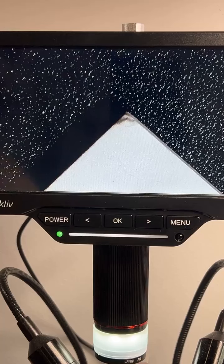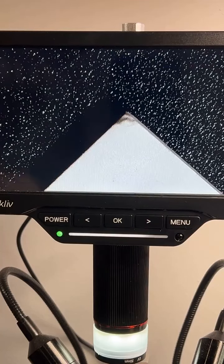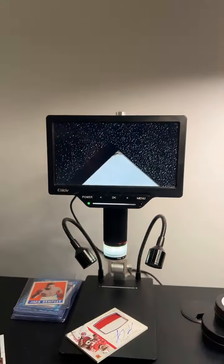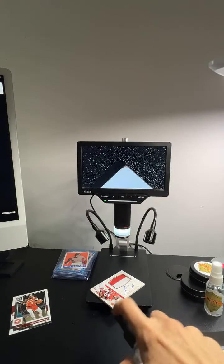We're rolling. I got to do the same thing on this. I have to put a little bit of card spray down. So if you guys want to see my crazy reach, here we go.